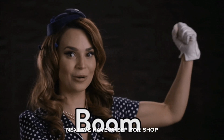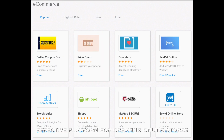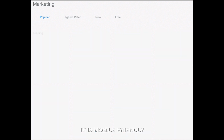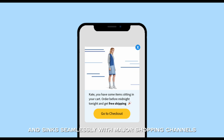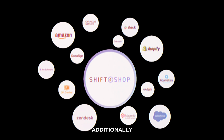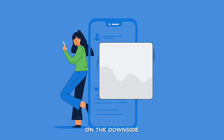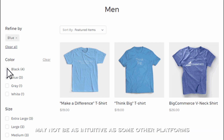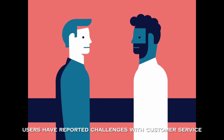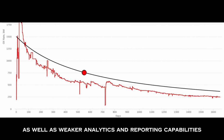Next, we have Shift4Shop. While it might not be as well known, it is a cost-effective platform for creating online stores. It is mobile-friendly, optimized for search engines, and syncs seamlessly with major shopping channels like Amazon and Facebook. Additionally, it offers third-party tools and apps to enhance your store. On the downside, customization options are somewhat limited, and the page builder may not be as intuitive as some other platforms. Users have reported challenges with customer service and technical support, as well as weaker analytics and reporting capabilities.